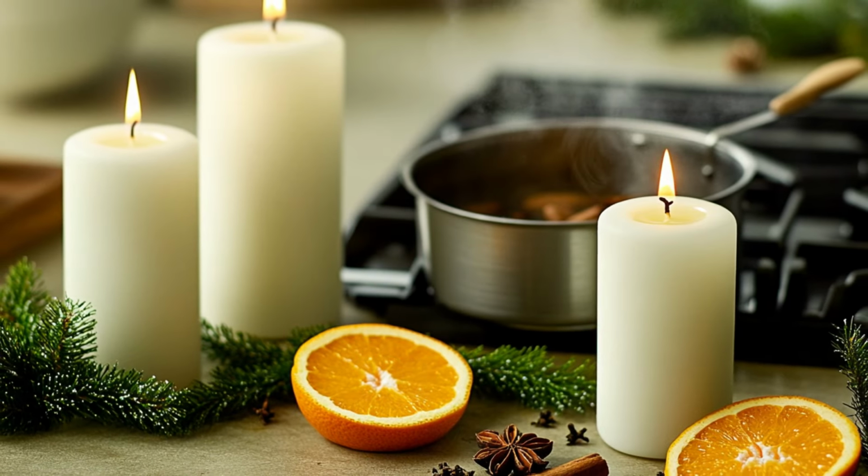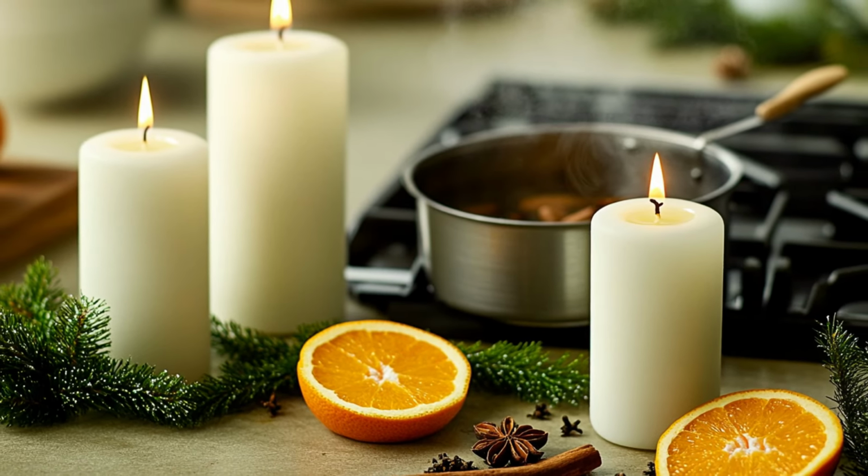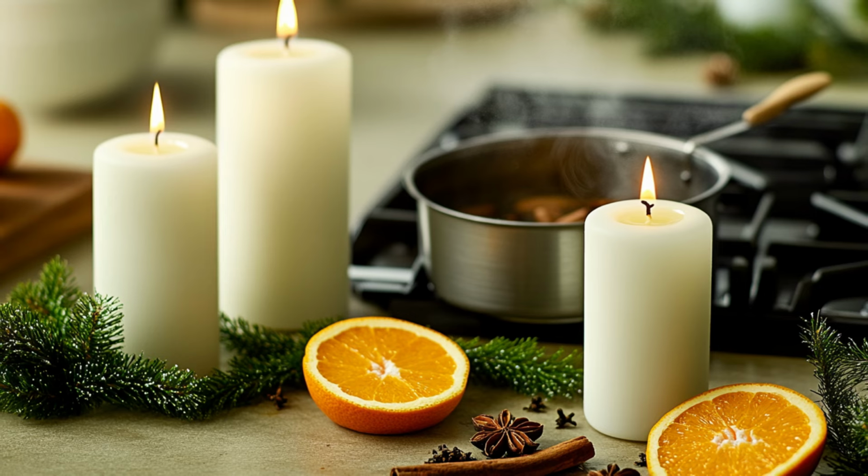Baking traditional Scandinavian Christmas cookies, such as pepperkaker, can also bring the spirit of the season into your home.